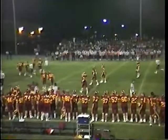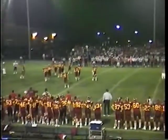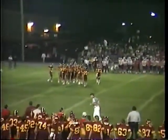Etchison going to Bunch, and the pass was overthrown. Bunch needed to be about 6'7" to pull that one down. Sure did, John. Elwood coming out trying to get off to a quick start with a little swing out pass there, a little sprint out. Incomplete, so it'll be 2nd down and 10 now for the Elwood Panthers.